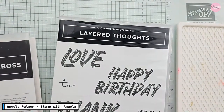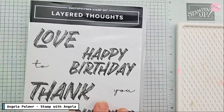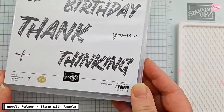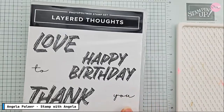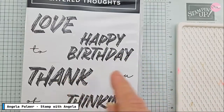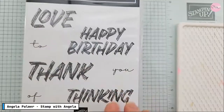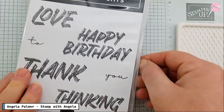Okay, just moving my chair. So this is the Layered Thoughts stamp set. As you can see, they are biggish sentiments, which means they can be a focal point of our card, which is quite cool. This is the only stamping I've got on the card, the sentiment. Today I'm going to focus on happy birthday, but you've got thank you, thinking of you, love you, that kind of thing. So you can make it how you like. It's a very cool set.